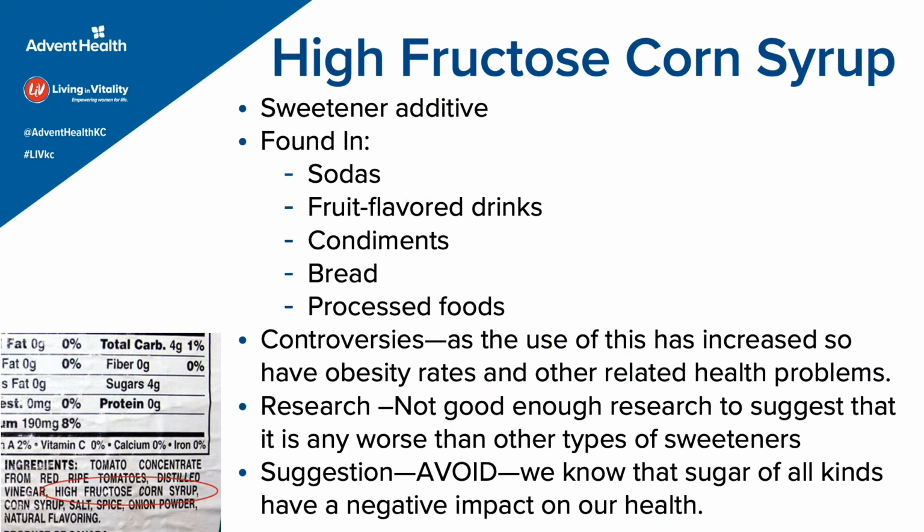Next, we're going to be looking at high fructose corn syrup. High fructose corn syrup is used to make things sweeter. We know that our obesity rates have increased, and some of those health conditions like diabetes have increased as we have started to use high fructose corn syrup. You're usually going to find this in condiments, bread, and sodas, so several different items.